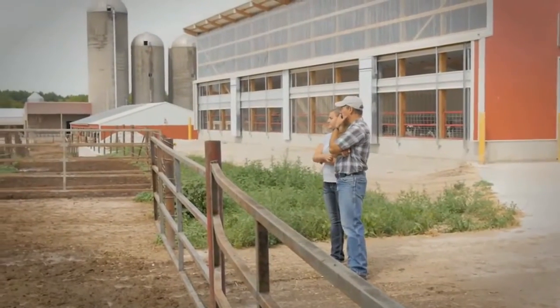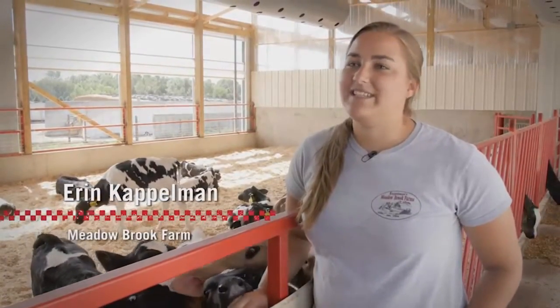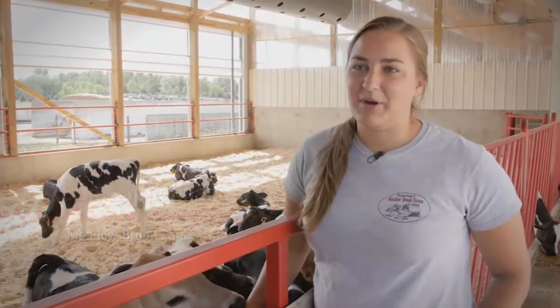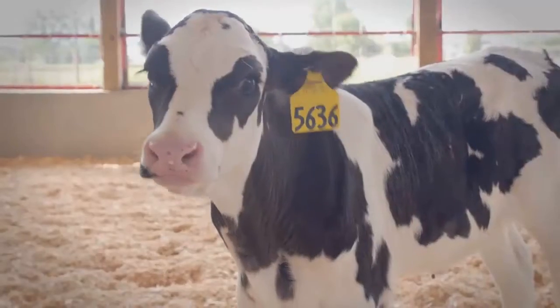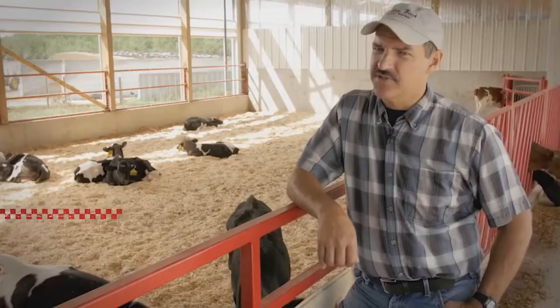I enjoy doing calf and heifer stuff the most. I think it's fun being able to see these calves succeed when they're small and seeing how that'll translate in the barn to higher milk production. And they're pretty cute. Well, we're feeding calves in hutches, which is great on a nice day. Not such a fun job through the bad winter.